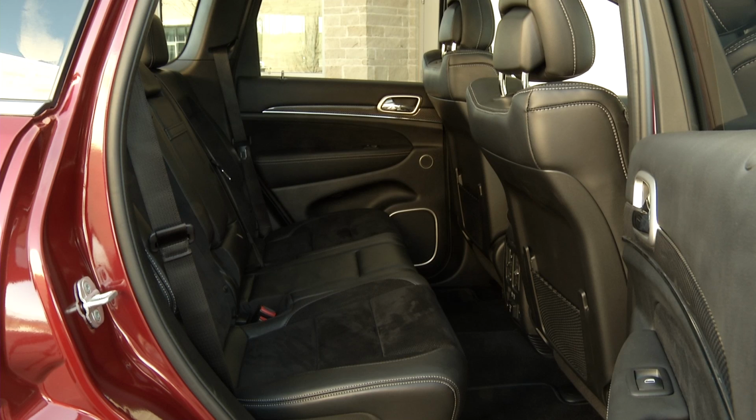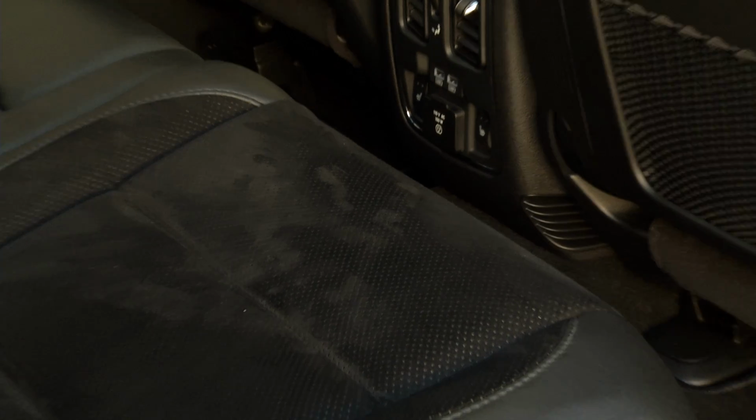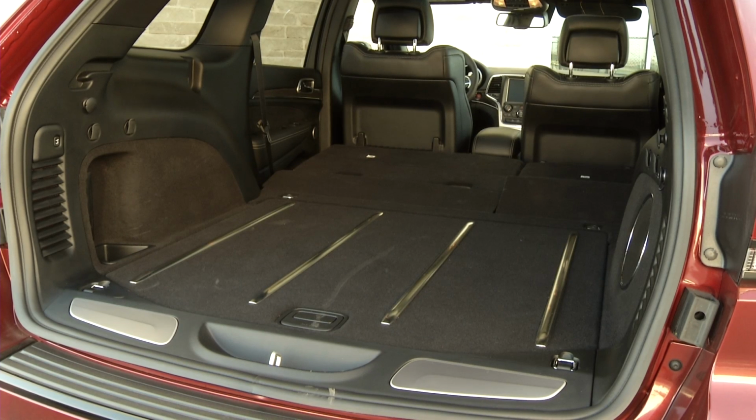The back seat gets the same setup as any Grand Cherokee. Comfortable, yes, but not enough room to really stretch out. Cargo room and features are also the same. It would be easy to get a set of 4 racing tires, tools, and helmets in here.